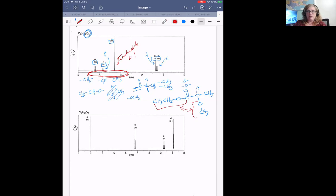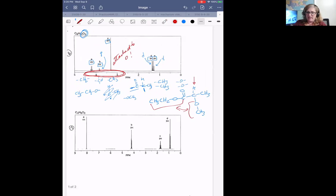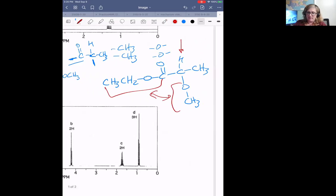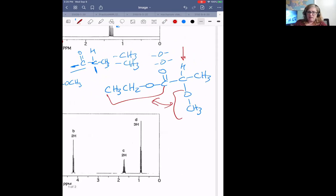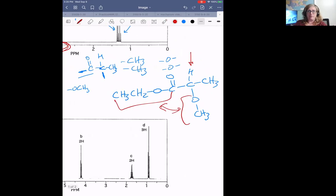Any questions about the structure? Take a look at the feedback I gave. Now, of course, this is not the end of the problem. The end of the problem is I would have to assign each of these and label them A and B and C so that they match up. And like I said, what I would do is ignore the spectrum and just look at the structure. And so I would look at this.